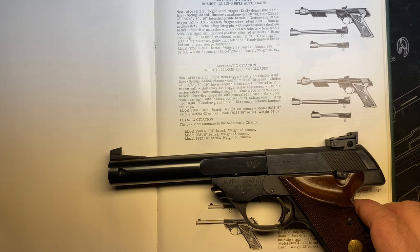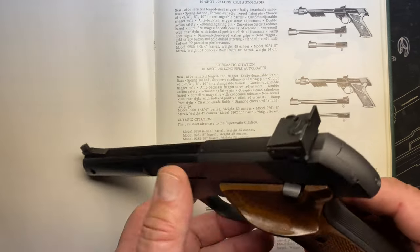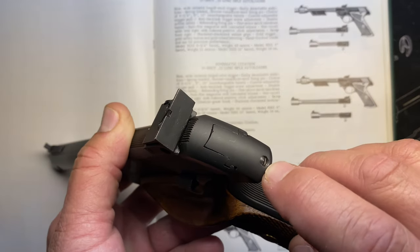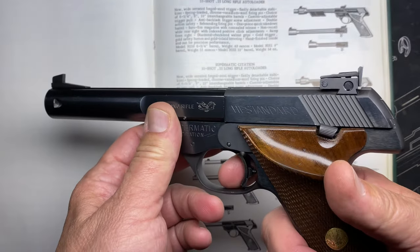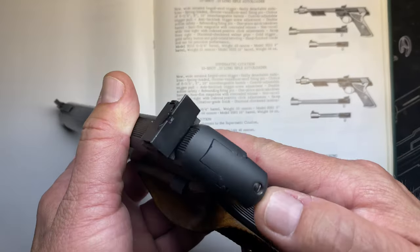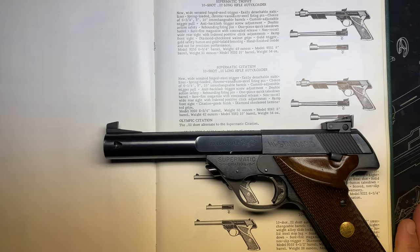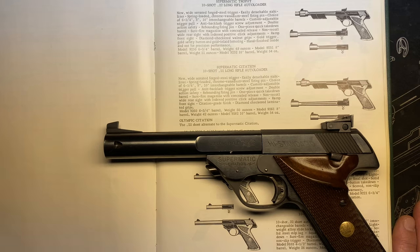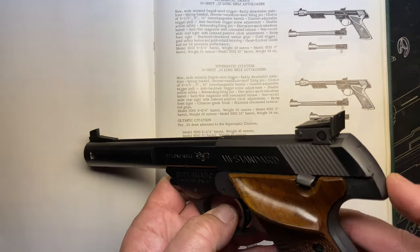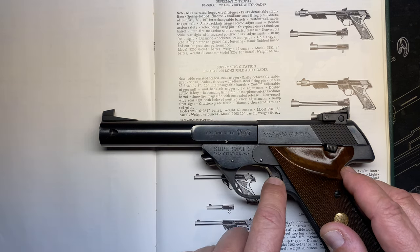Anti-backlash trigger screw adjustment. Now, I'm not sure. I guess that's the backlash adjustment right there. There's also an adjustment here that you actually can adjust the trigger pull, like the pounds of the trigger pull, how light or how heavy the trigger pull is with this screw, which is pretty wild. So I'm not sure exactly which, I don't know if that's the custom adjustable trigger pull that they're talking about. Yeah, that must be it. An anti-backlash. Okay, so that's the custom adjustable trigger pull right here. And this would be the anti-backlash trigger screw adjustment right there.